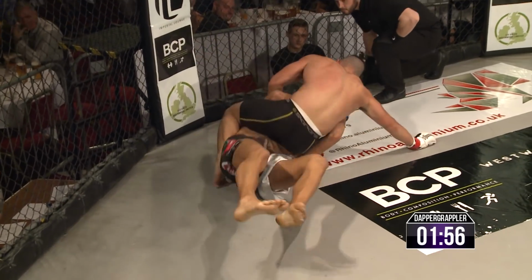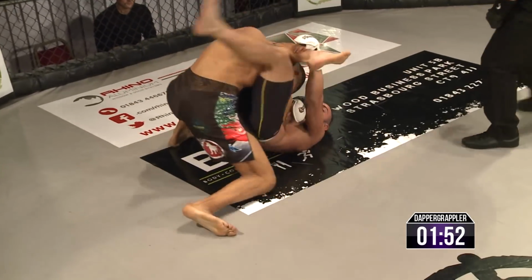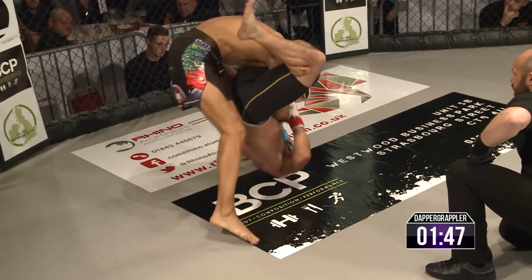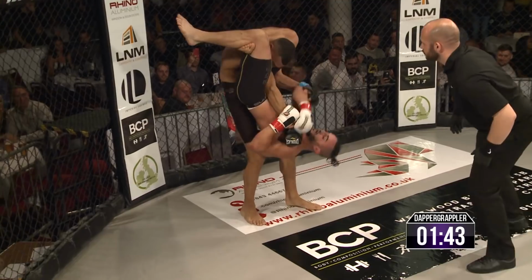I was going to say, it looks like he steps over for the triangle from mount, and he's got it slickly. He's going to pull that shin. He's got under the foot. This is over, Ryan. This is going to be done. I'm telling you now, he's trying to the right. He's got the armbar in with that. How is Axel holding on?